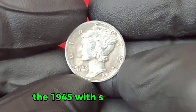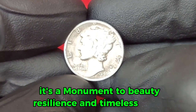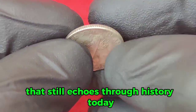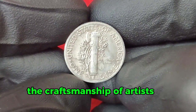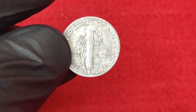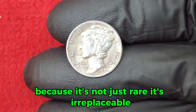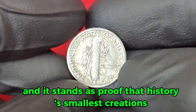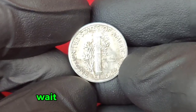The 1945 with S Mercury dime isn't just the end of an era, it's a monument to beauty, resilience, and timeless worth. It's the last song of a silver age that still echoes through history today. To hold one is to hold the memory of a nation, the craftsmanship of artists, the endurance of silver, and the silent message that some treasures never fade. If you ever find one of these coins, guard it well, because it's not just rare, it's irreplaceable. Its value is real, it's growing every single day, and it stands as proof that history's smallest creations can hold the world's biggest fortunes. And if you thought that was unbelievable, wait till you see what's next.